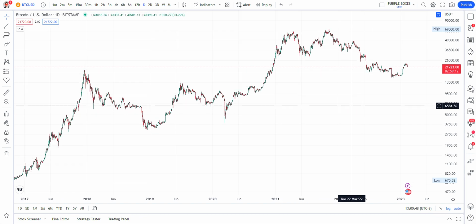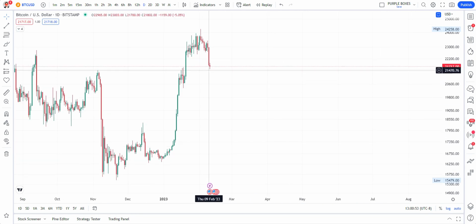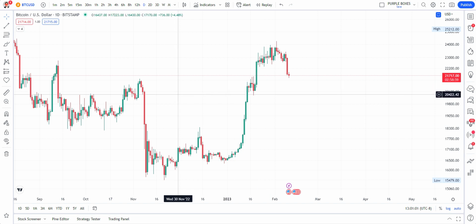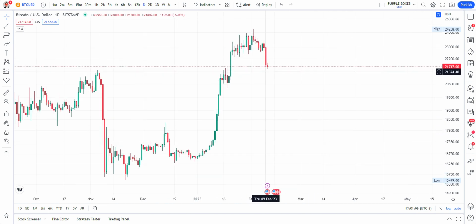So here we are on Bitcoin. This is the daily chart. Remember that every candle on this time frame represents 24 hours of time. So this is 24 hours, 24 hours, 24 hours. Okay, so that's clear. So this is what happened on Thursday, February 9th. This is very recent. This just happened.